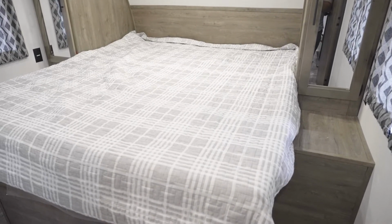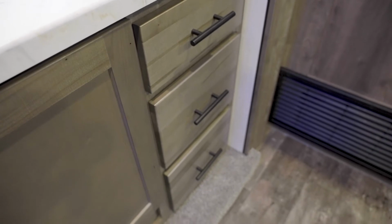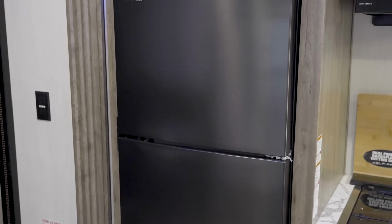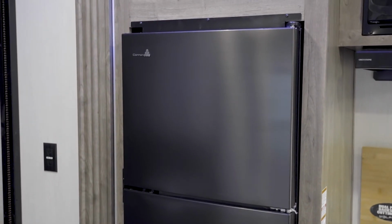Last but not least, to highlight in the Wolfpack interior is the kitchen. You'll find real wood cabinet doors and drawers, a residential black stainless steel farm-style sink, and a large fridge. How big, you ask? Well, 10 cubic foot in the travel trailers and 16 cubic foot in the fifth wheels. That's pretty great, right? Next, let's talk about the Wolfpack exterior.